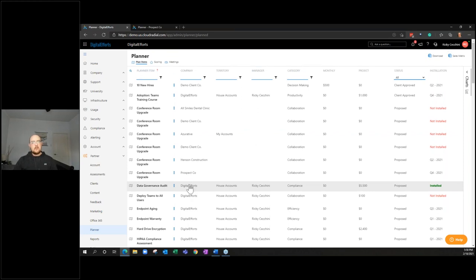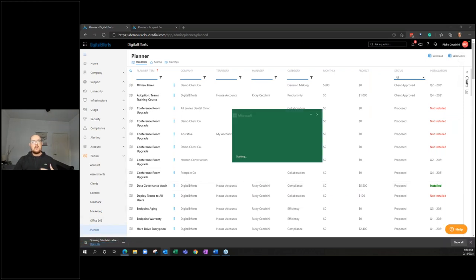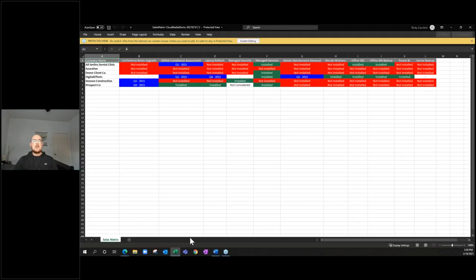Why is this important? Because this, from your perspective, starts to lay out your growth plan, not just the clients, which is a big part, but your growth plan. So you got all this stuff. It's all captured in one area. Let's run a sales matrix against it. And all of a sudden what we can do is we can start thinking about the future of your MSP, right? What do you sell? Who do you sell it to?